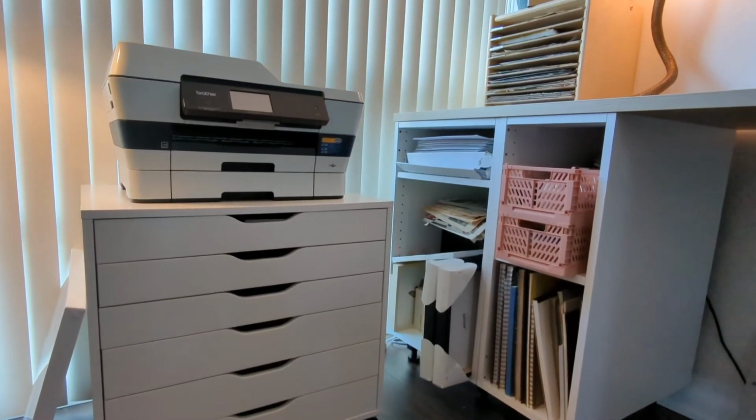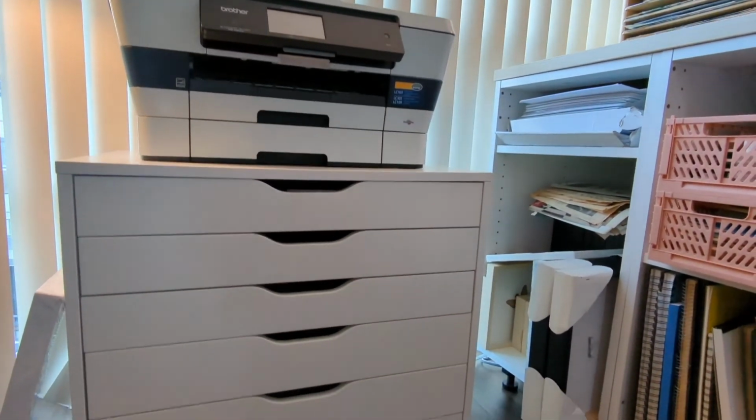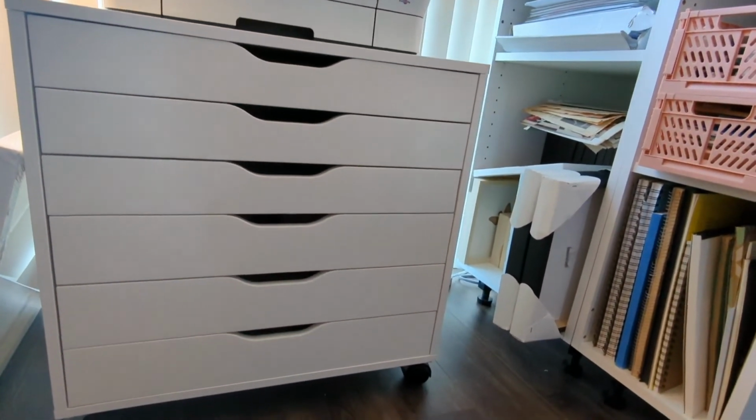This is the shorter Alex version, and it has been perfect. It's on wheels, so you can move it around, which I find really helpful, especially when I'm scanning things.